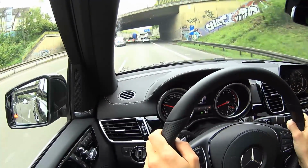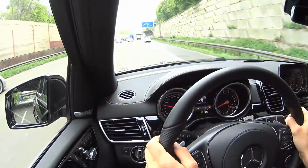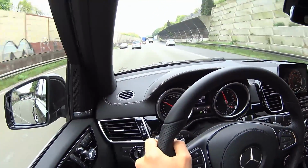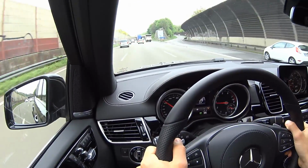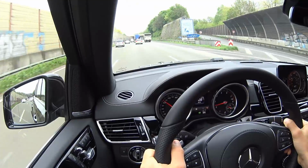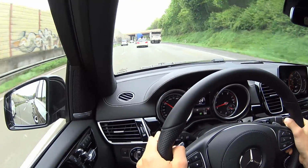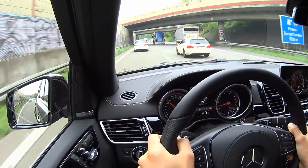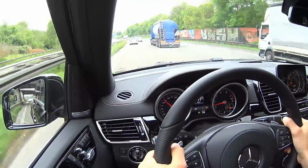Let's get this 911 past. So here we go. Plop, that's it already. So you see, that works pretty good. I think it's a very suitable engine for this vehicle. That was the blind spot warning, by the way, because of the car that has been passing there.